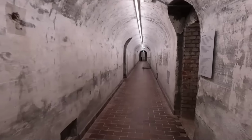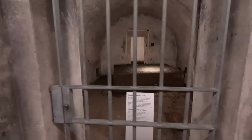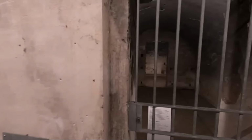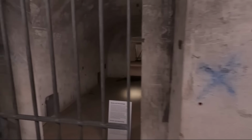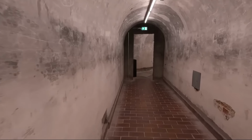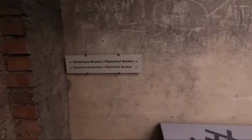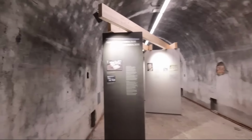So, leaving the big shaft behind, passing the toilets, back down the way we came. That was the entrance. Have we covered everything? Okay, so we've been to the guest house bunker, now we're going to the Platterhof bunker. That's the way we came from the generator room.